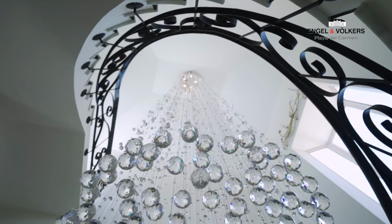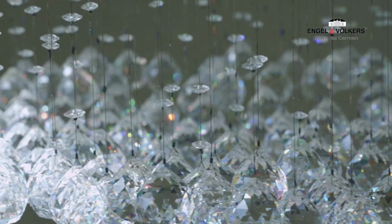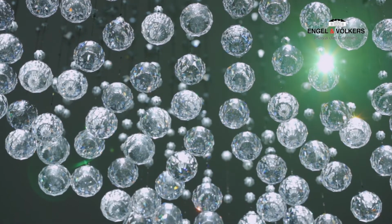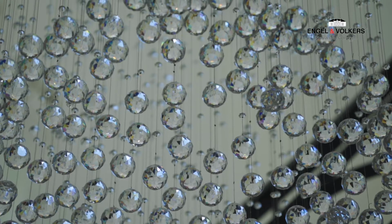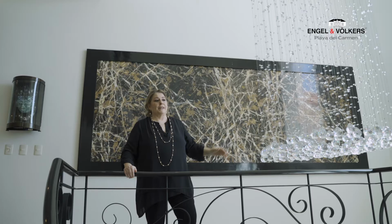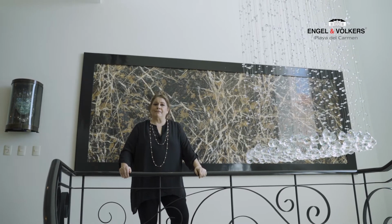The chandelier is 21 feet long, or 7 meters. To put that in perspective, from the weeping wall all the way over to the other wall of the living room is 1 strand. This is 204 strands made out of 50,000 crystals. It took me 1.5 years to build with 5 people helping.